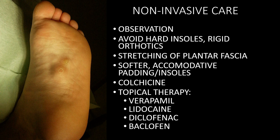You can incorporate some type of night splint if you think it is appropriate to do so. I tell the patients that they might benefit from, and I will frequently utilize, a soft, accommodative type of insole. Colchicine has been utilized for the treatment of palmar as well as plantar fibromatosis, and it's been reported to have some success in patients, and therefore I at times will recommend oral colchicine.